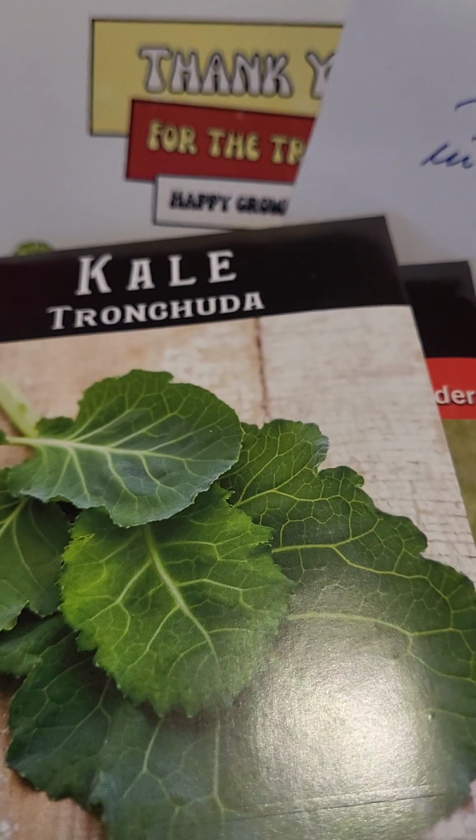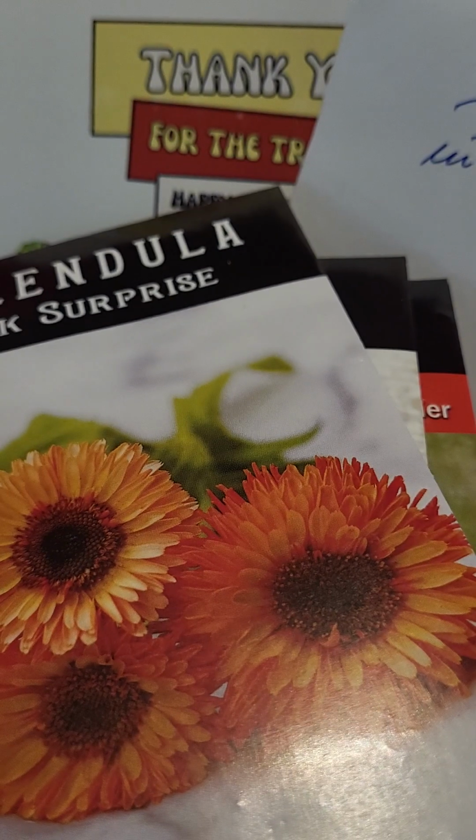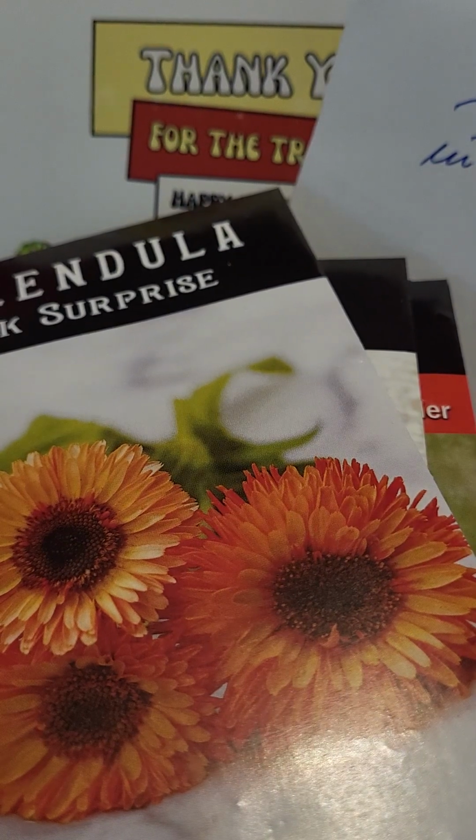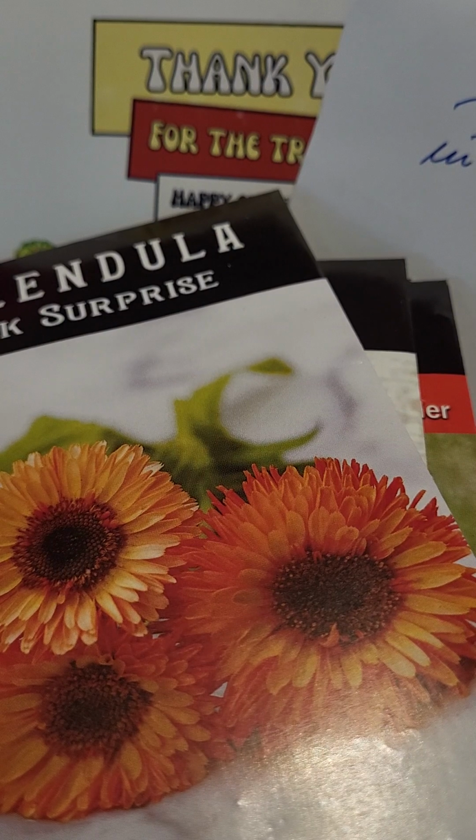I'll like those too. And then I'm going to do some companion planting this year, so I'm refreshing my pink surprise calendula seeds, and I got a new nasturtium variety. Now, I don't know if I've touched upon this or not, but my favorite flower to grow is a nasturtium.